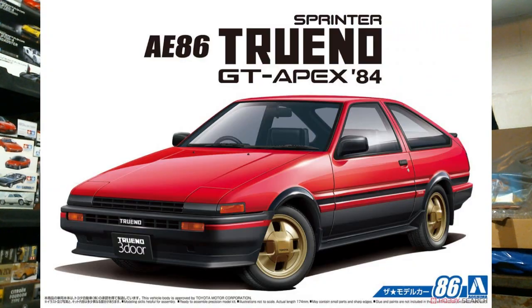And then you have this, which is the AE86 Trueno GT Apex, rather, from 1984. Now, this kit does have an engine. The 85 does not. The 84, 86 has an engine. The reason the AE85 doesn't have an engine is because it is a slightly smaller engine by like a tenth of a liter, in terms of its 1.5 liter four-cylinder.